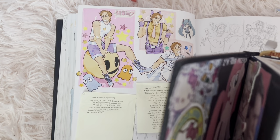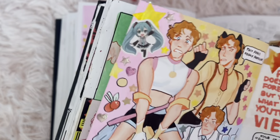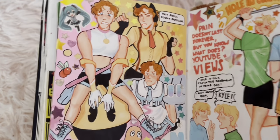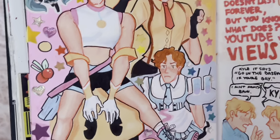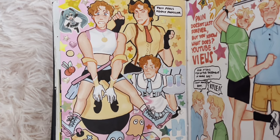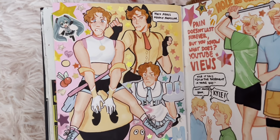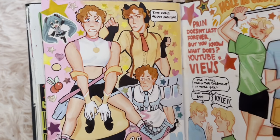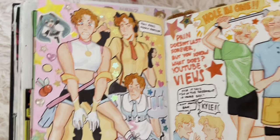So let me find the page I was talking about. Okay. I also did this, I think, in my sketchbook tour video, but this is for a different reason. Look at this, okay? A lot of people liked this page, but it was so messy, so inconsistent. There's so much stuff, and not a lot of it is appealing to the eye. Not a lot of it really makes me look at it and go, oh, that's so pleasing.